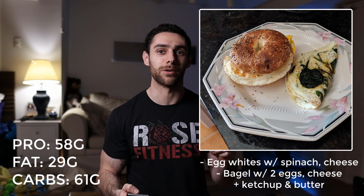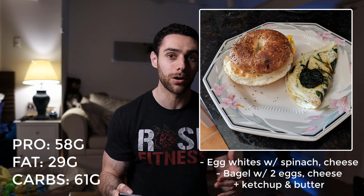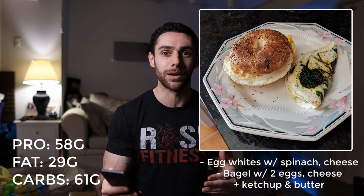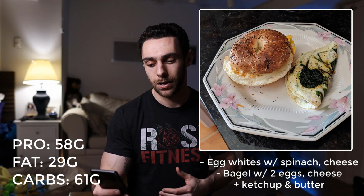So I'll put the macros up here as well for this meal, but this is a meal that I have pretty much every day as well. This is an automated meal. It tastes really good. It cooks in like 5 or 10 minutes, and it easily fits into my macros.